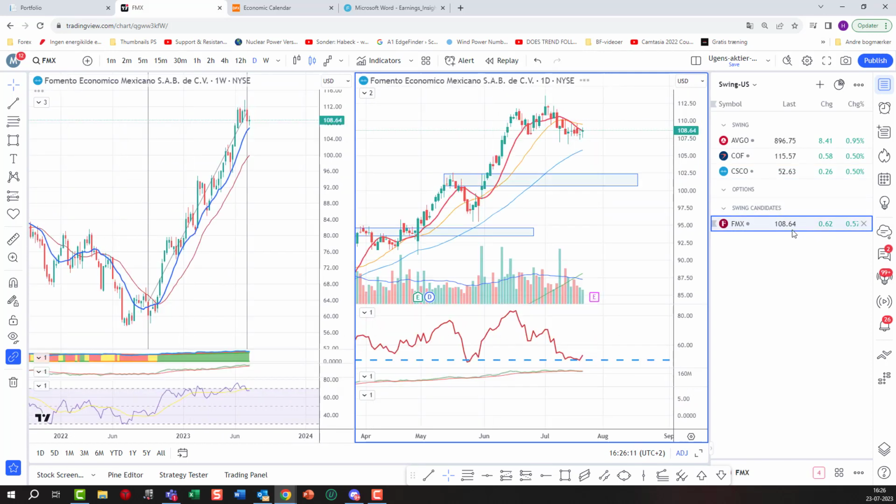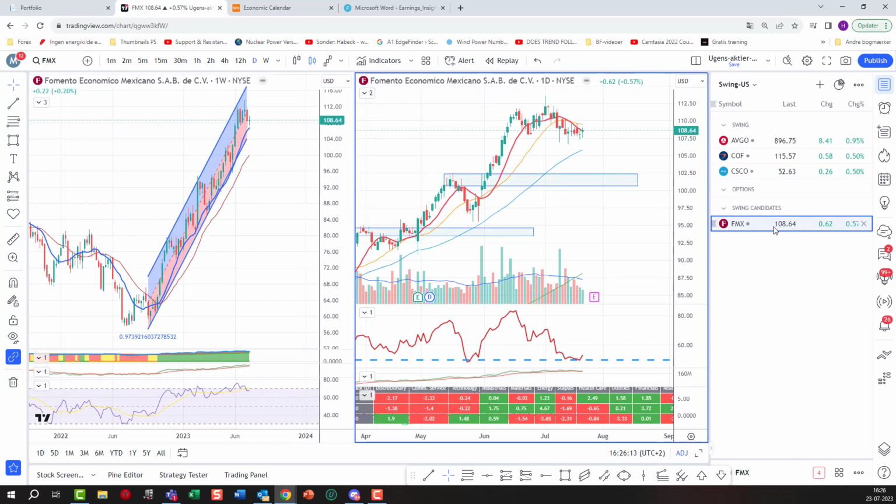Last week I mentioned the FMX as a good buy candidate for the swing, but it didn't really give me a good green day, so I haven't entered that. So let's just delete that. It's not really relevant anymore. Tomorrow I will come up with some new swing trading candidates from our scanner.